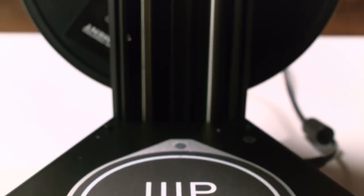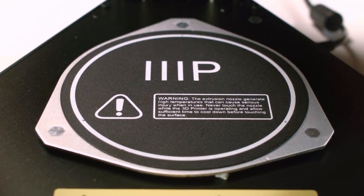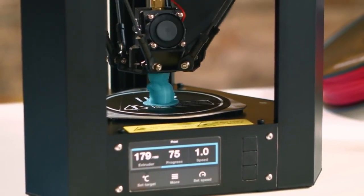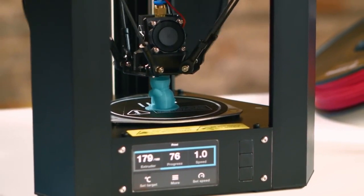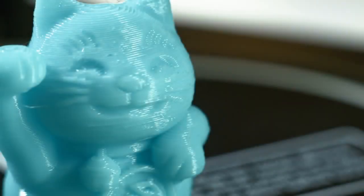Wi-Fi connectivity. Wi-Fi connectivity allows users to send print files wirelessly to the printer, eliminating the need for physical connections or SD cards. This makes it convenient to start print jobs remotely or from different devices.